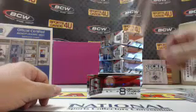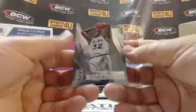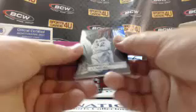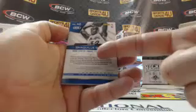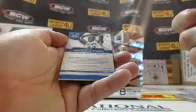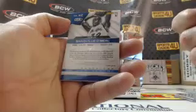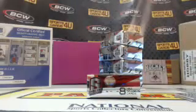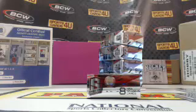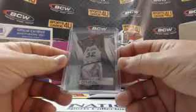Last card, box one. For the Orlando Magic, Shaquille O'Neal, numbered 1/1. Shaq. That is box one.